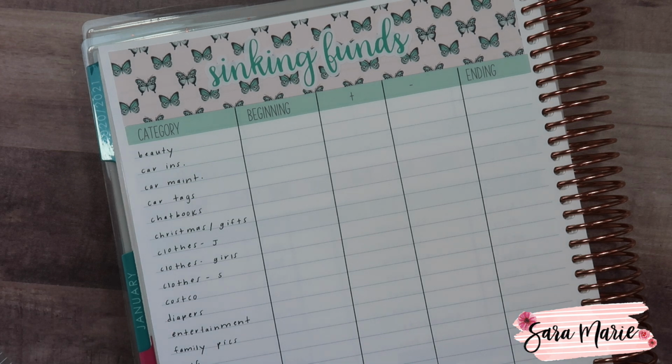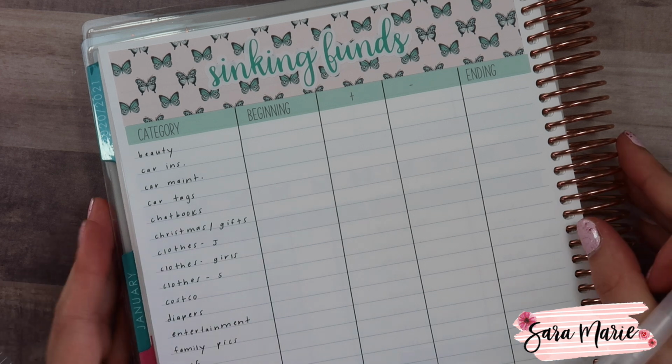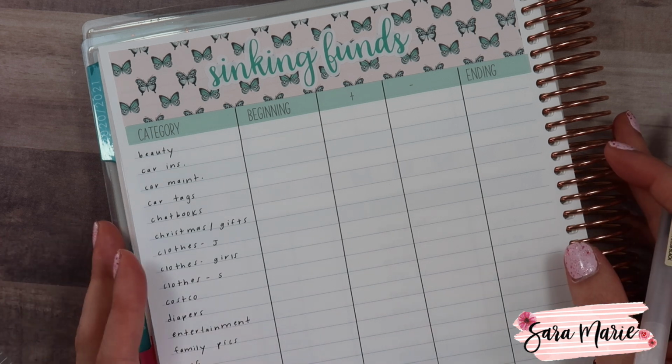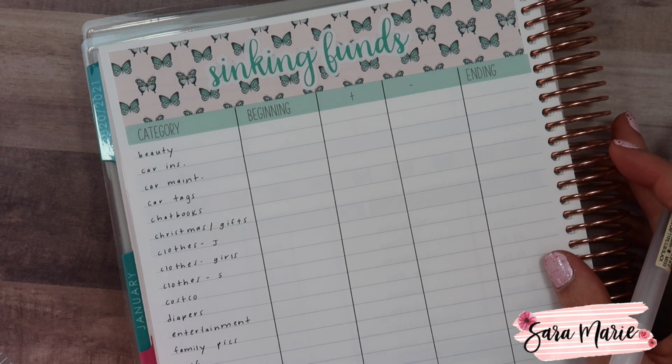So I like to put together a 2021 budget, or whatever year it is, just to give myself an idea of what to expect, but it's okay to change things. It's okay to increase, decrease things. It's not supposed to be a set in stone budget. I just wanted to quickly mention that because you guys will see this is more than what my monthly sinking fund contribution was supposed to be according to that 2021 budget.